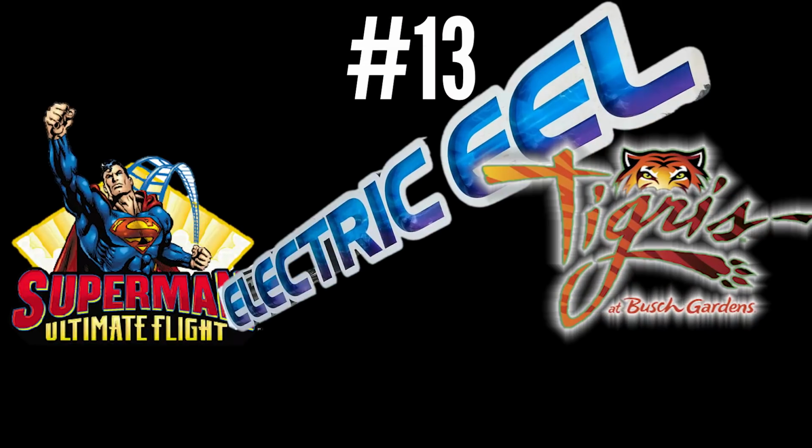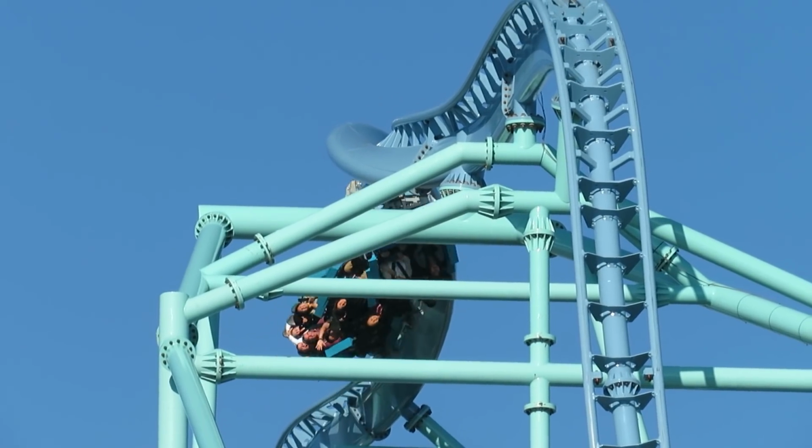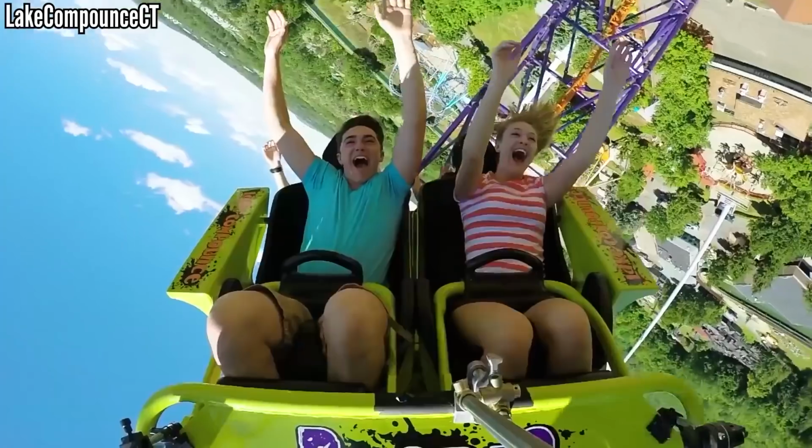Number 13. Skyrocket 2s, the inline twist. These are the same on all of them. The only difference is the lap bar versus the comfort collar. There are two great things about this. First, it's 150 feet off the ground.